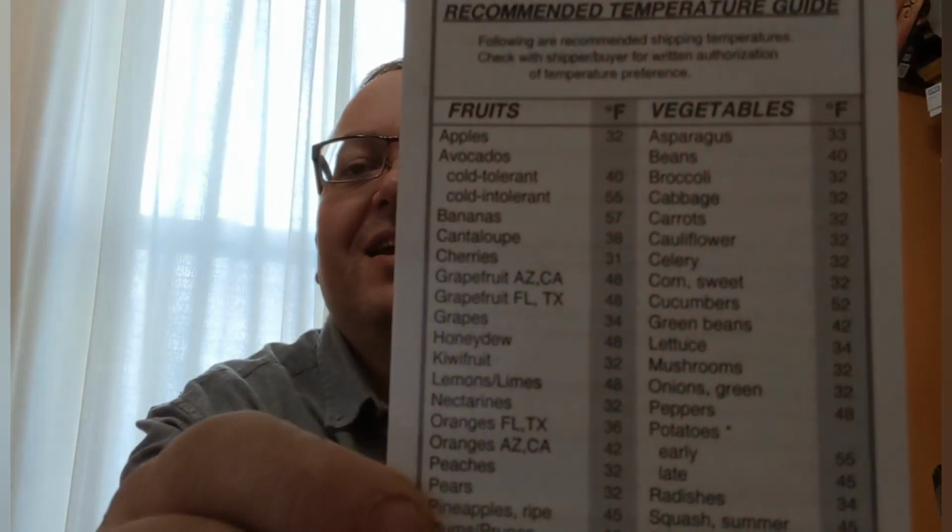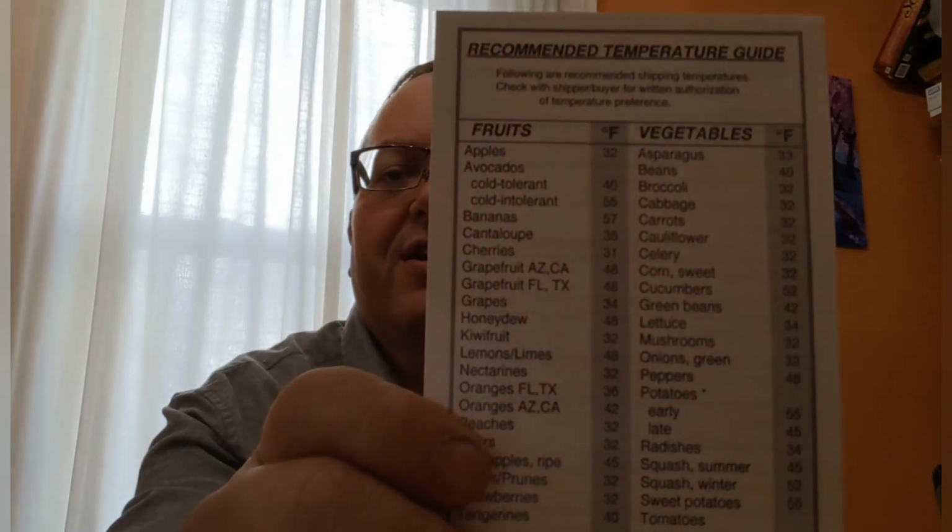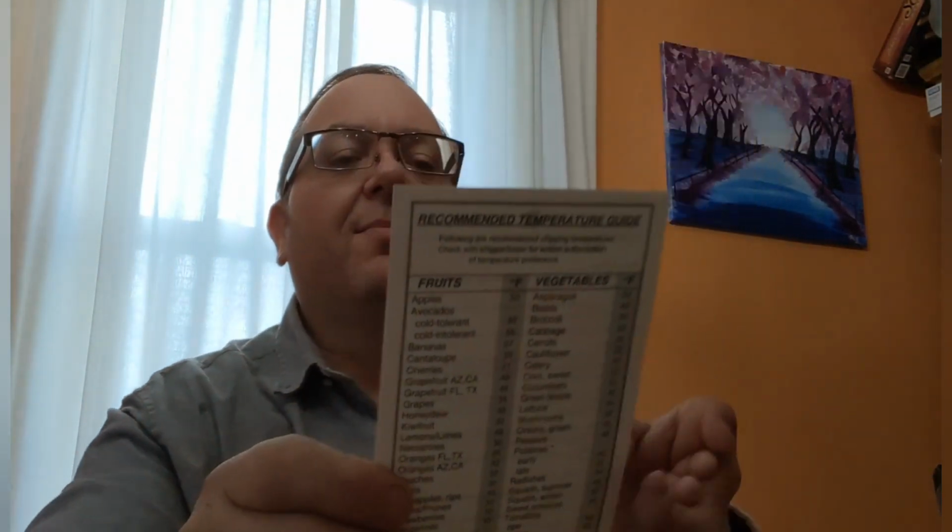Temperature guide for produce. How cool is that? Say you got a load of apples, 32 degrees. You got a load of radishes, 34 degrees. And on the back, it says United Fresh Fruit and Vegetable Association tips on hauling produce.